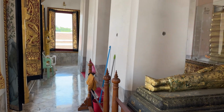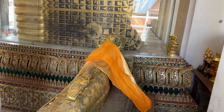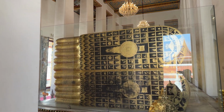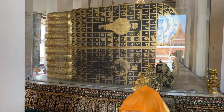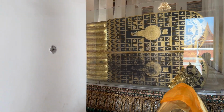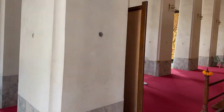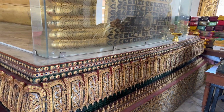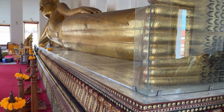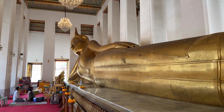And then they have a small little reclining Buddha right here. They put the gold leaf on, and you can see the robe, and then you can see the Buddha footprint. So it'll have like 108 auspicious symbols on it, I think is what the amount is. All those little symbols mean stuff to them. They have a whole book and all of that talking about them. Yeah, you can see the pedestal that it's sitting on has all the little glass and everything, and the footprints, and just a really cool image.